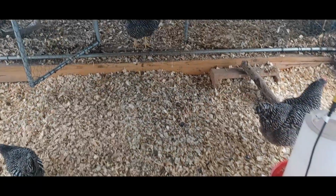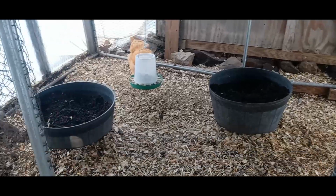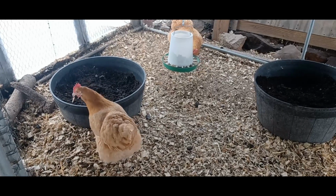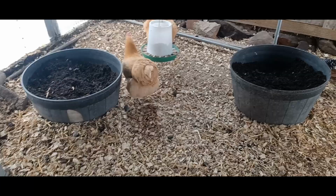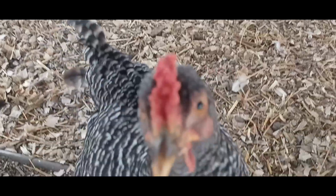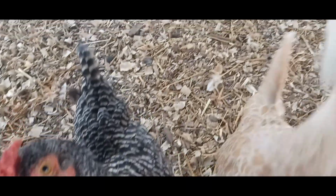Do research and know specifically what predators are prevalent in your area. The types of predator measures that are going to be appropriate for you are extremely regionally specific. The sort of predators that we face in our specific growing zone might be different from the sort of predators that you'll be dealing with, and that way you'll know what kind of energy and products and things you need to put forth in order to prevent the specific predators in your area. So do a little bit of research to find out what predators are prevalent in your area and what measures are most effective to prevent them specifically where you are.